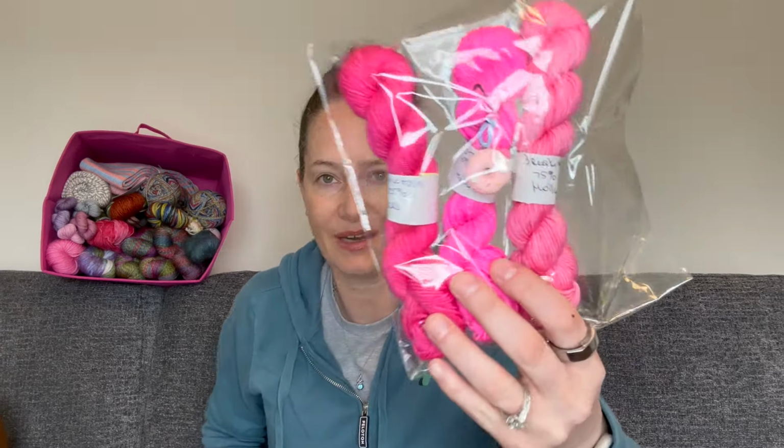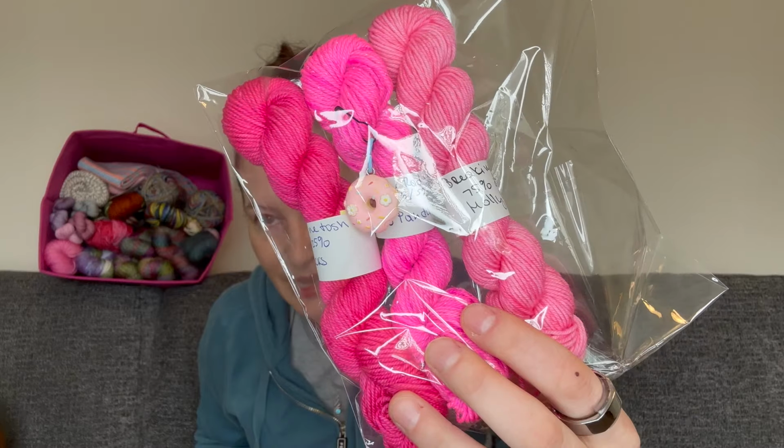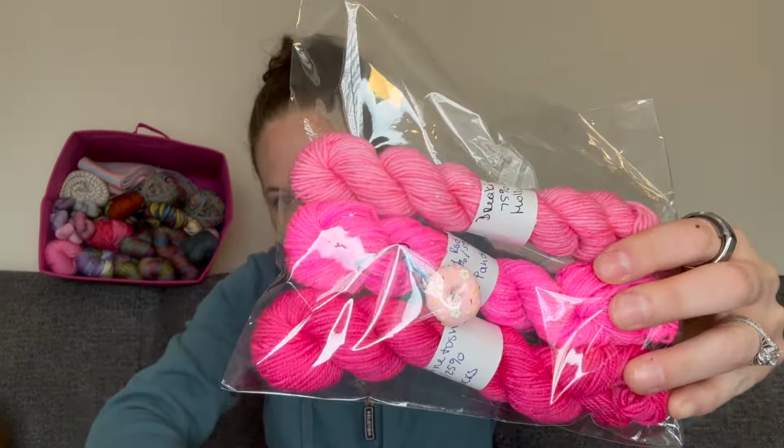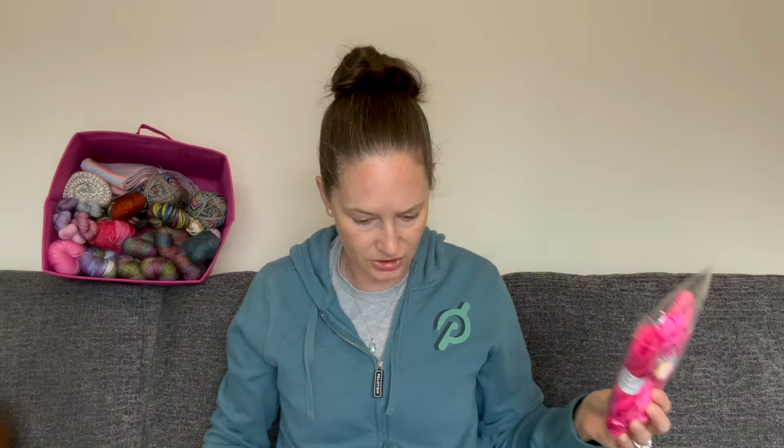And I had 1 acquisition. If you haven't watched my normal episode, you wouldn't know, but August is my birthday month. So I received this beautiful package of 3 pink yarns, little minis. These are 20 grams each, and that's a total of 60 grams in.